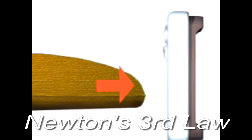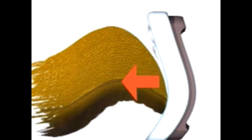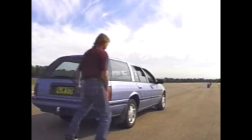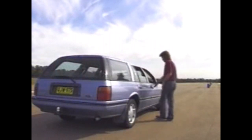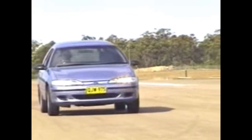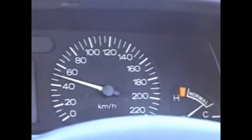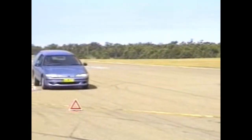Remember that forces come in pairs. The sandbag acts on the scales, and the scales act on the sandbag. The pair of forces are equal in size, but act in opposite directions. In this case, we'll concentrate on the force on the sandbag. We'll do a series of tests in which the speed remains constant, but the stopping distance varies. In each case, the driver will brake evenly using the same braking force from a speed of 50 kilometers per hour. We'll repeat this over three different distances, measuring the average force on the sandbag.